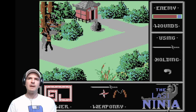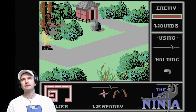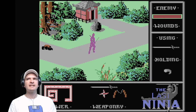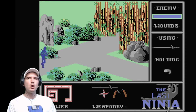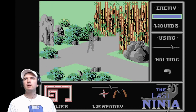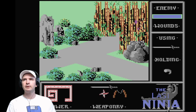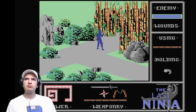Luckily, there's loads of apples just lying around, just waiting to be picked up. Okay. Now, once they're dead, they're dead. They don't respawn. Right, over here is a stick of bamboo. Pick up the stick of bamboo, which I'm going to use immediately because it's got a lot better range than the sword. It's there somewhere. There we go. Much better range.